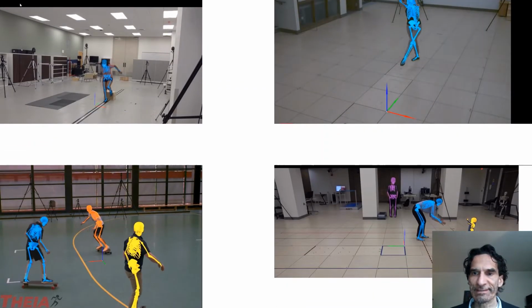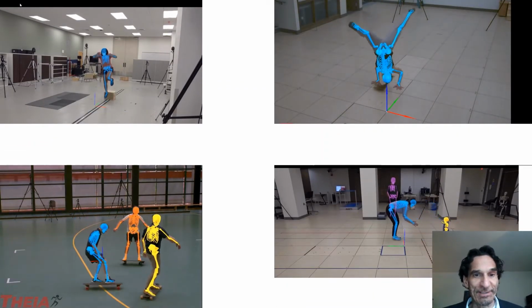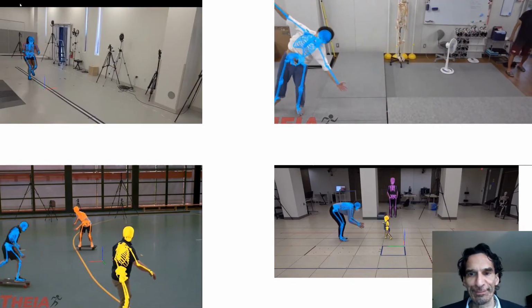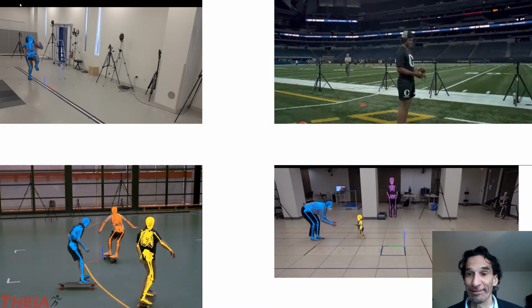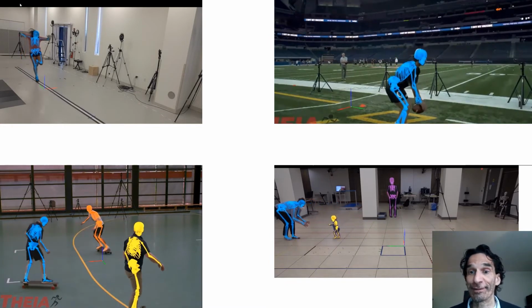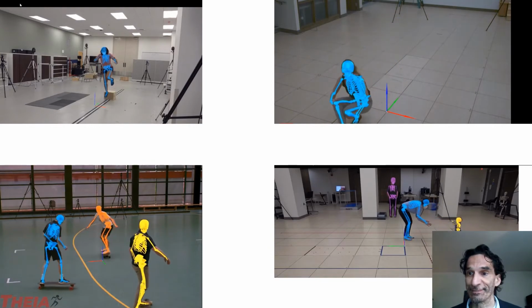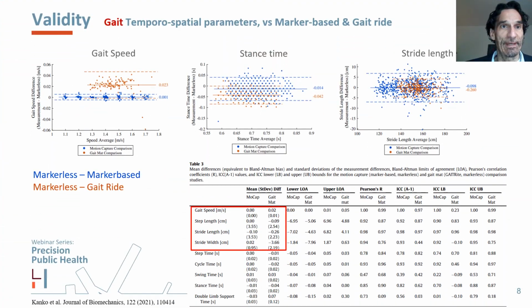Here you can see some examples: multi-person motion capture, dynamic or unusual movement motion capture, and baby motion capture outdoor application. So a lot is possible with this system that wasn't possible before. And there are some validation data available already.